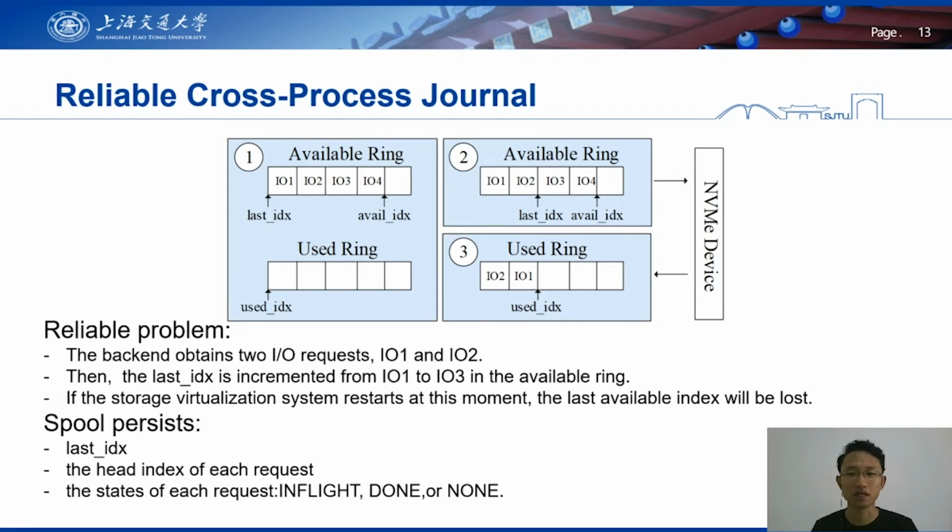Even if the last available index persists, there is no way to know whether the obtained I/O1 and I/O2 have been completed. It will simply continue to process the next request based on the last available index. The previously obtained incomplete request will be lost. Therefore, Spool persists the last available index, the head index, and the status of each request.